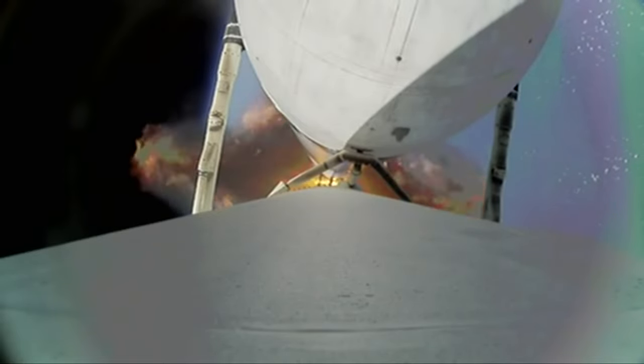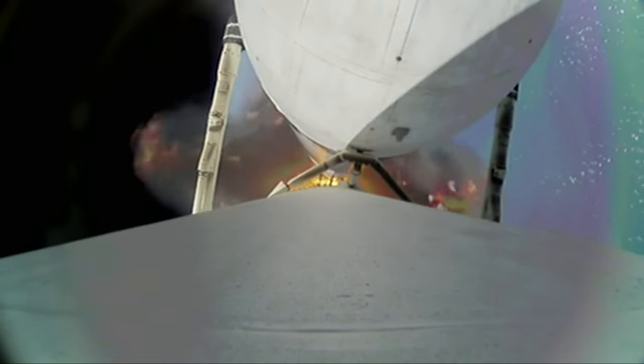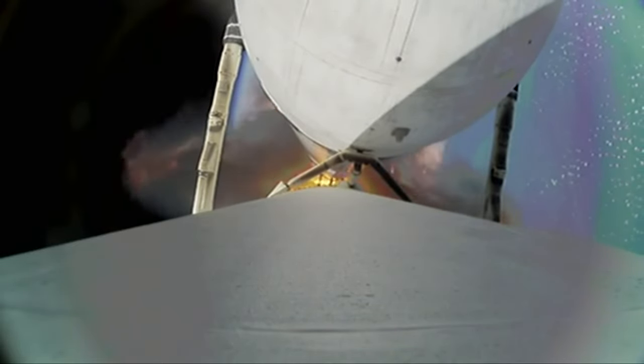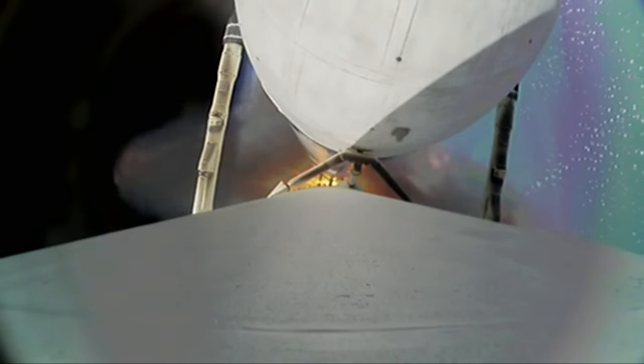Things continue to look good as the vehicle heads down its ascent phase here. All telemetry is looking very nominal for this flight this morning. Falcon Heavy is performing very well.